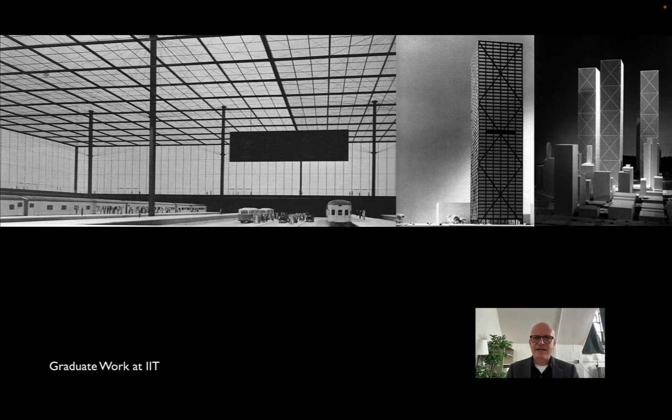Mies left IIT in the late 1950s. He designed Crown Hall, but was soon after kind of forced out because of university politics. But the program at IIT continued to be a sort of laboratory, sort of think tank that went hand in hand with some of the design work that was going on downtown.